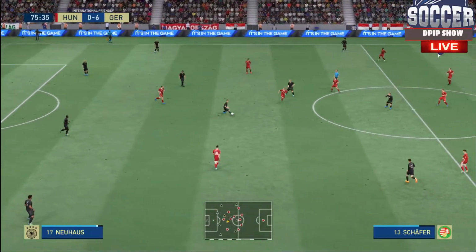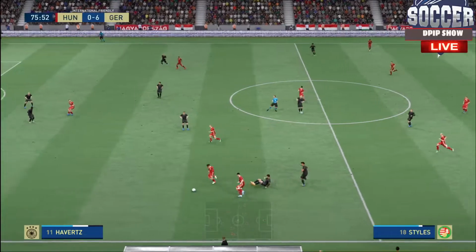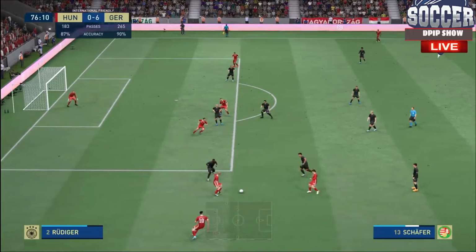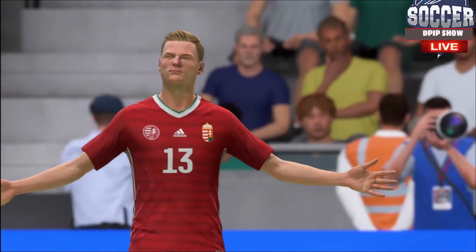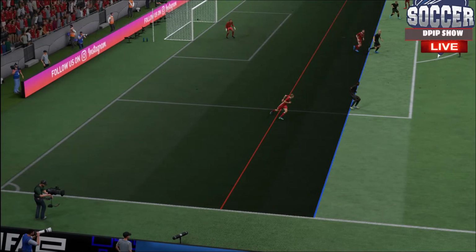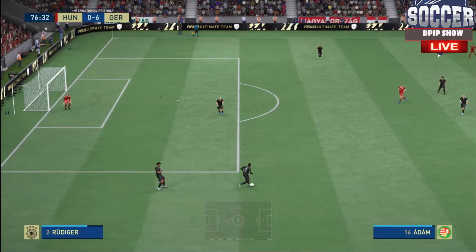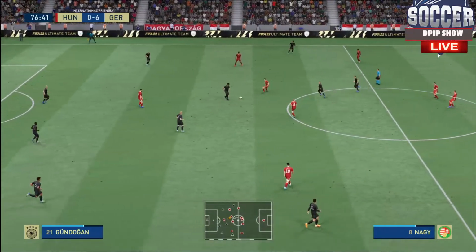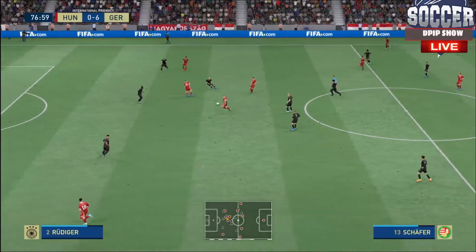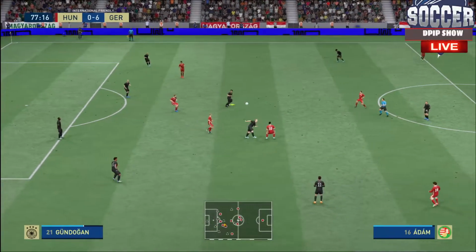Gundogan. And here's Neuhaus. And giving the ball away. Promising looking attack. He could pick out a teammate. Not a very easy offside decision to make. Werner. And here's Neuhaus. And unable to keep the ball. Will it happen for them? That's how to blunt the edge of the opposing attack.